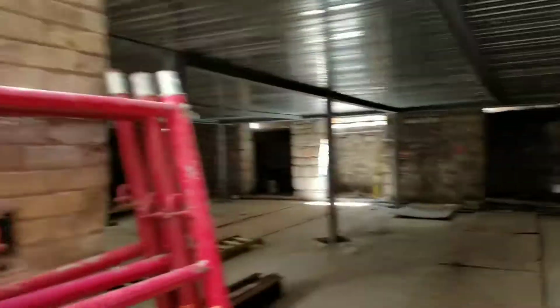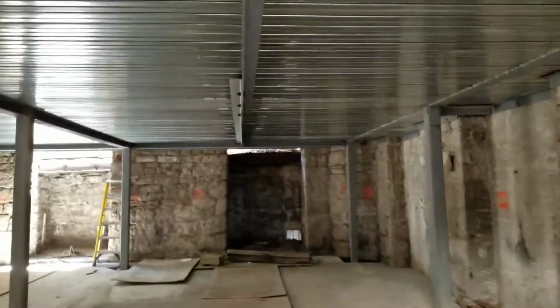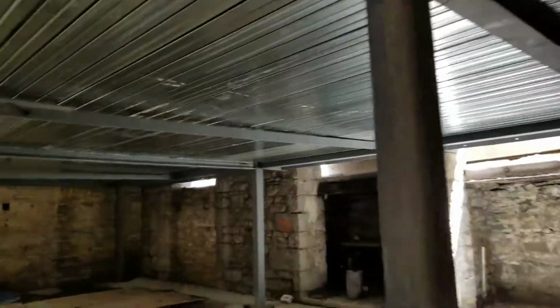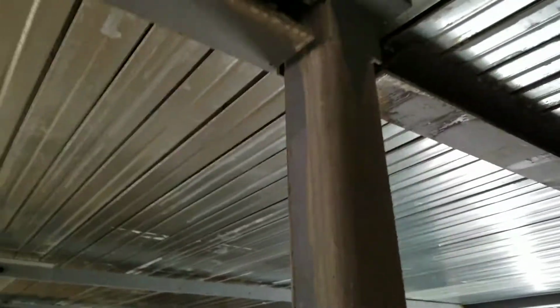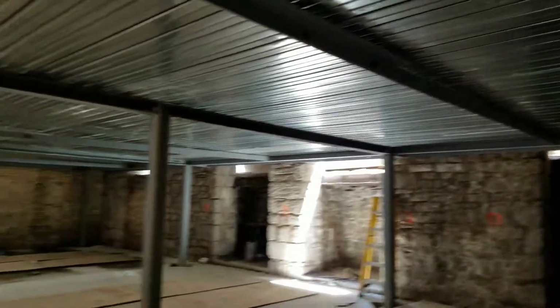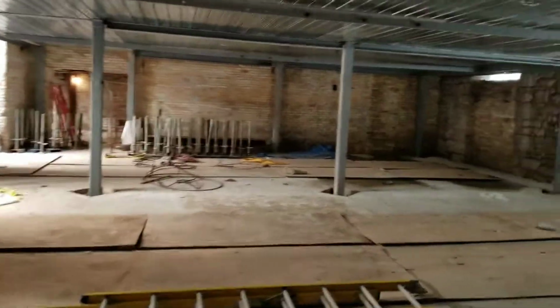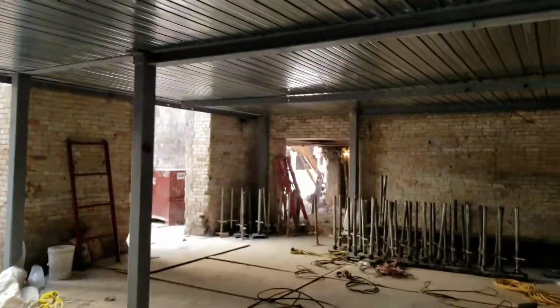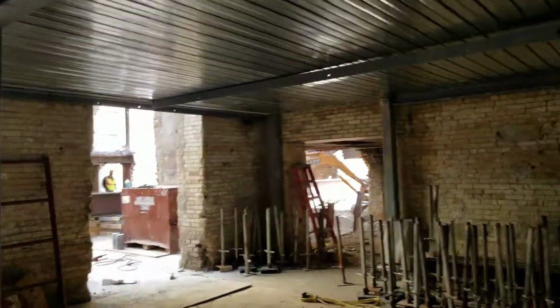This is kind of what the floors look like after the concrete is poured. So after the steel gets put up, these I-beams get attached. This metal decking, silver stuff, gets welded down, and then we pour concrete on top of it. The exterior of the building is very old. It's a historic building. We're leaving the outer perimeter walls.